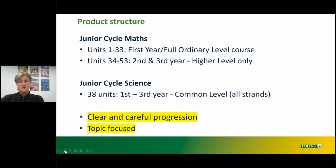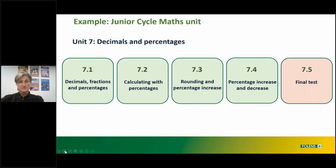It's a little bit more straightforward, I think, for science because it is a common level subject. So we just have 38 units which cover the 3 years common level, and all the strands are covered for science and learning outcomes from each strand. And both maths and science and all our Homework Space subjects have been designed in such a way that there's very clear and careful progression. Difficulty is graded, and in the case of maths and science, because they're content-driven subjects, it's very much topic-focused.